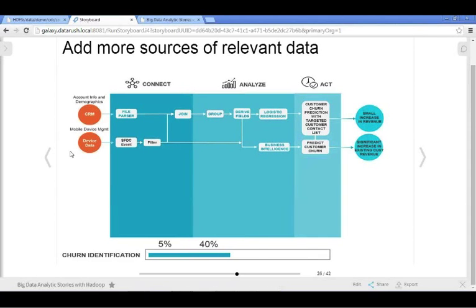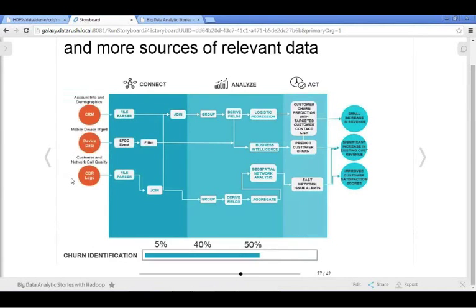We're going to continue to add more sources of data, so we're going to add those CDR log files that we showed you in the first demonstration. Inside of those log files also contains information about every time a call has been dropped. And this is, again, a very important reason why somebody might leave a telecommunications provider, because if you can't get proper reception at your home or at your office or where the places where you might need to travel to work are, then you're going to leave that telecom provider. And you can see when we add this additional source of data, our ability to identify who's likely to churn increases to 50%.